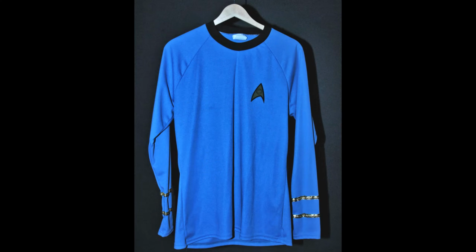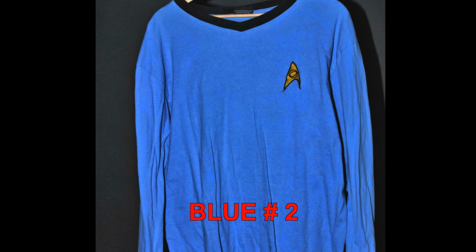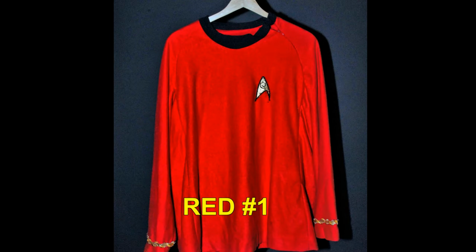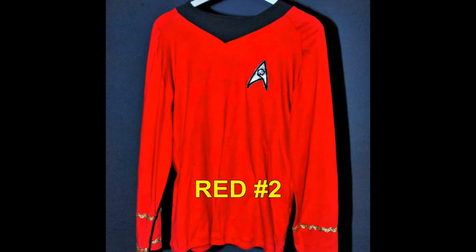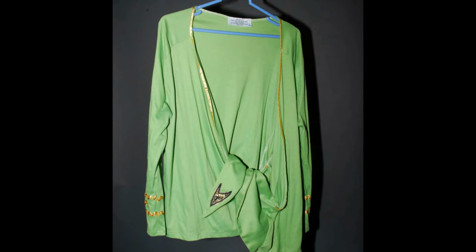My collection includes 2 science or medical uniform shirts. Those are the blue ones. I also have 2 red shirts, but I don't use them often. We all know what happens to red shirts. I even have one of those funky green things that Kirk wore in an episode or two.